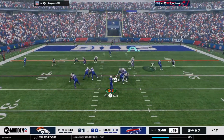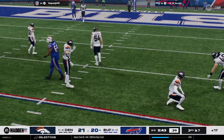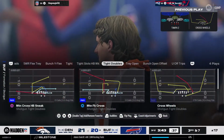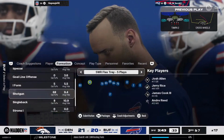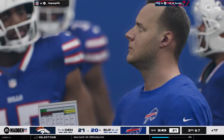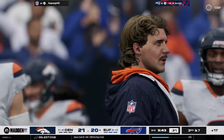Allen to throw. Defender arrives right as the ball does, and the hit knocks it free. Incomplete. Hey, I get it. If any of their pass catchers have what it takes to beat double coverage, it's him. The kids would say, he's him. That defense knew it. That's why they doubled him and knocked it away.